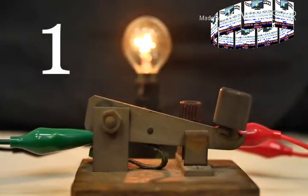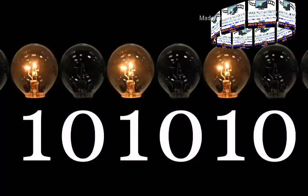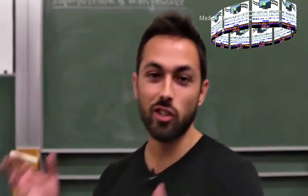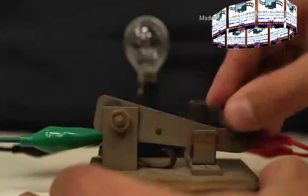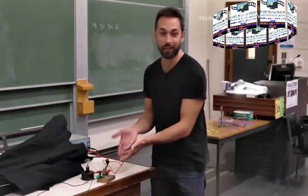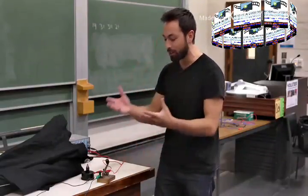And this is how all of our information is now stored and processed in zeros and ones, little bits of electric current. But unlike this switch, a transistor doesn't have any moving parts, and it also doesn't require a human controller. Furthermore, it can be switched on and off much more quickly than I can flick this switch. And finally, and most importantly, it is incredibly tiny.